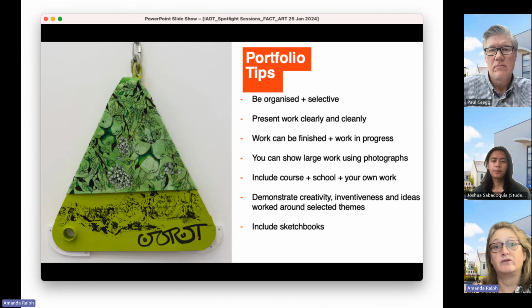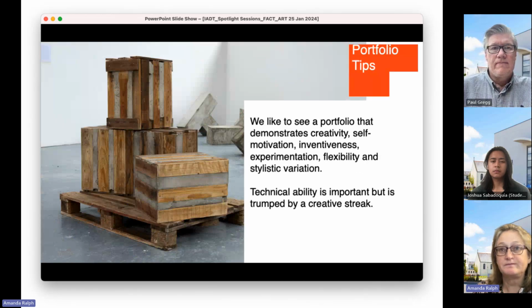Ultimately, your portfolio should demonstrate creativity, inventiveness, and ideas, maybe worked around selected themes. That's up to you to decide what thematics you want to choose. That might be your hobbies, your interests, but you may approach that theme in a number of different ways. And then do include sketchbooks.